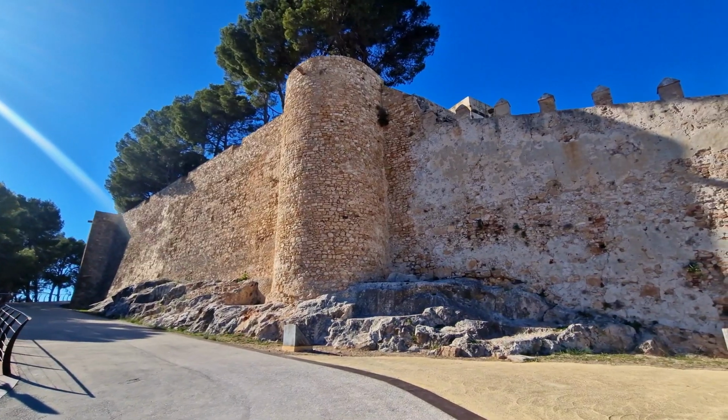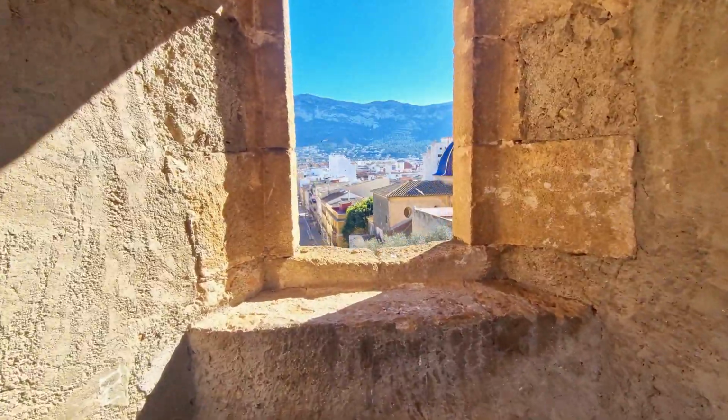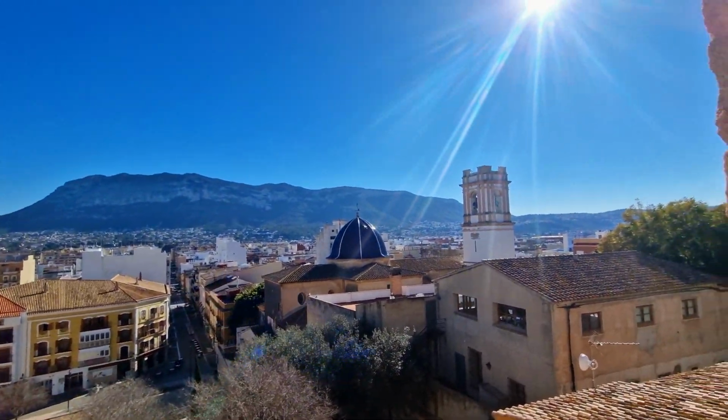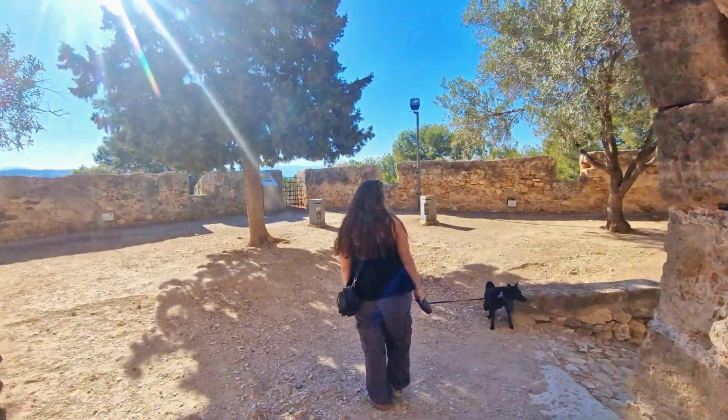We explored the charming town before we entered the main attraction here, the Castle of Denia, which overlooks the whole city. The views from up here were magnificent. The castle itself is beautiful and authentic, with its origins dating back to the 11th and 12th centuries.